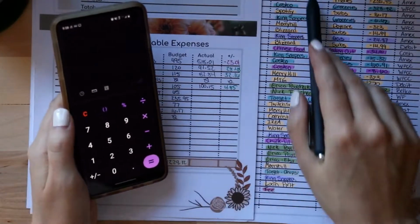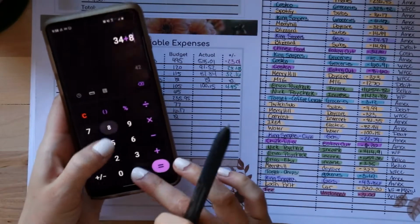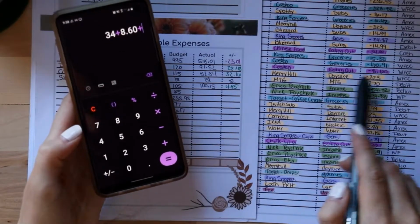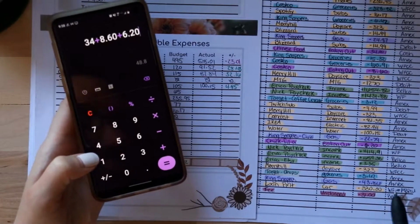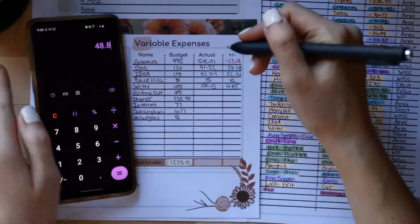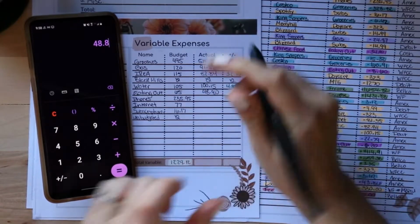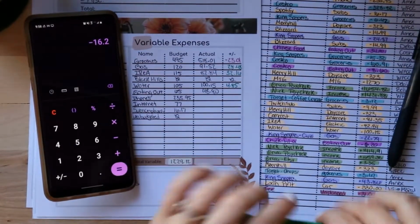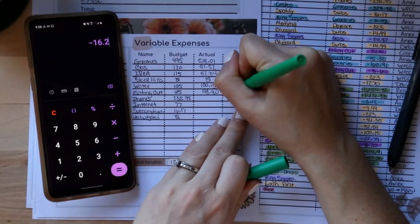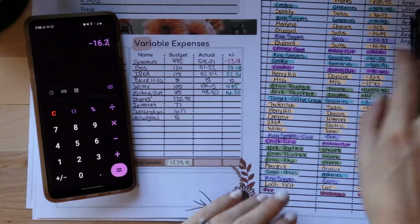So eating out, we have $34 for Chinese food, $8.60, $6.20. I believe that's it. We just had 3 eating outs. So it was $48.80 minus the $65 we budgeted for. So we actually have leftover money of $16.20.